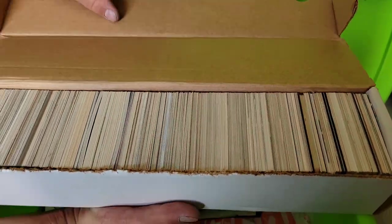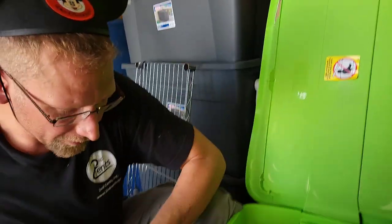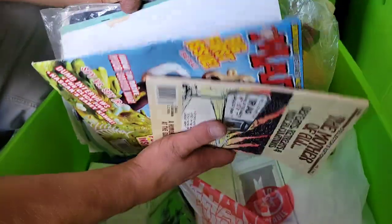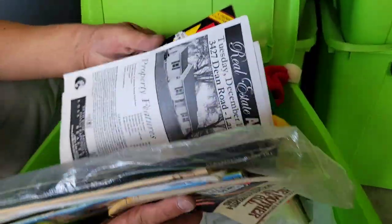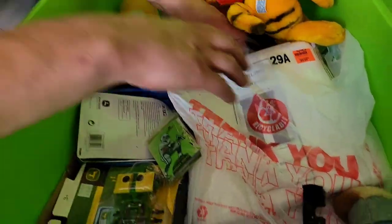This is Chris. Oh, heavy. Yep, full of cards. Full of cards, guys. I'm not even going to take them out right now. Who knows what's in there? But just loaded with cards. Some books. We already found signed comic books. Here's another comic book right there. Death of Superman. Comic book collector guide. I'm still hoping we find a comic book collection in here. That'll make my day.